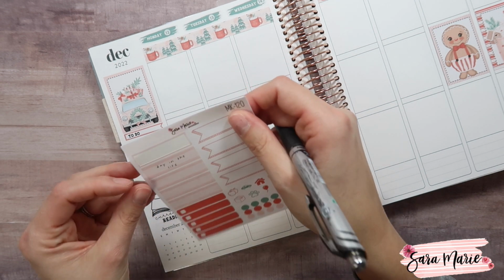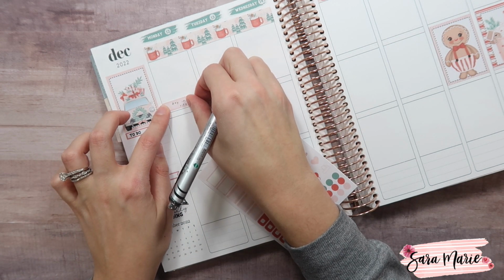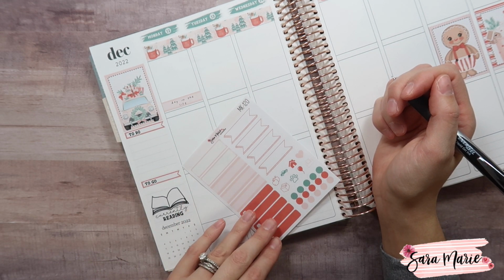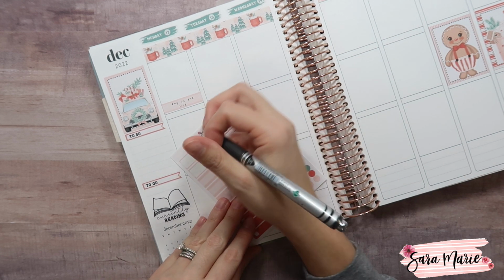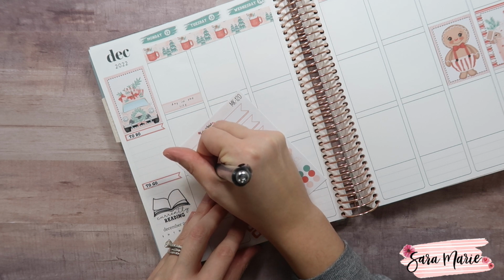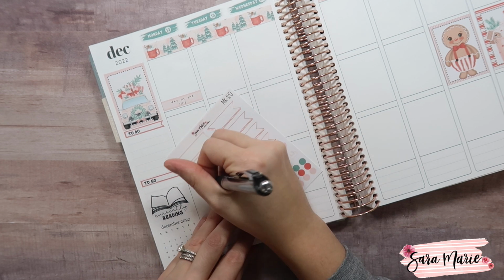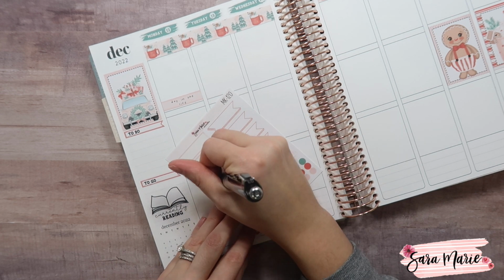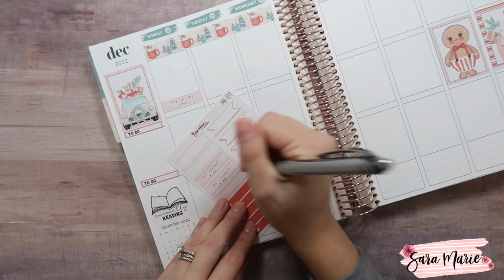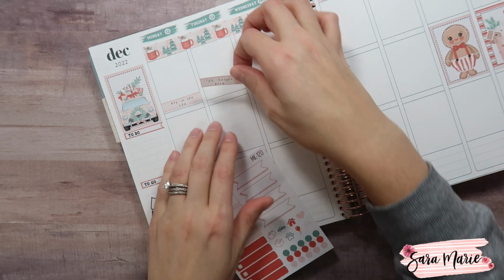Then I'm going to be doing some of my 2023 stuff. I'm not sure exactly what that's going to look like, so I think what I'm going to do is just put in 23 budget prep, and then 23 budget prep. That will be on Tuesday and Wednesday, so we'll be getting through some of those.